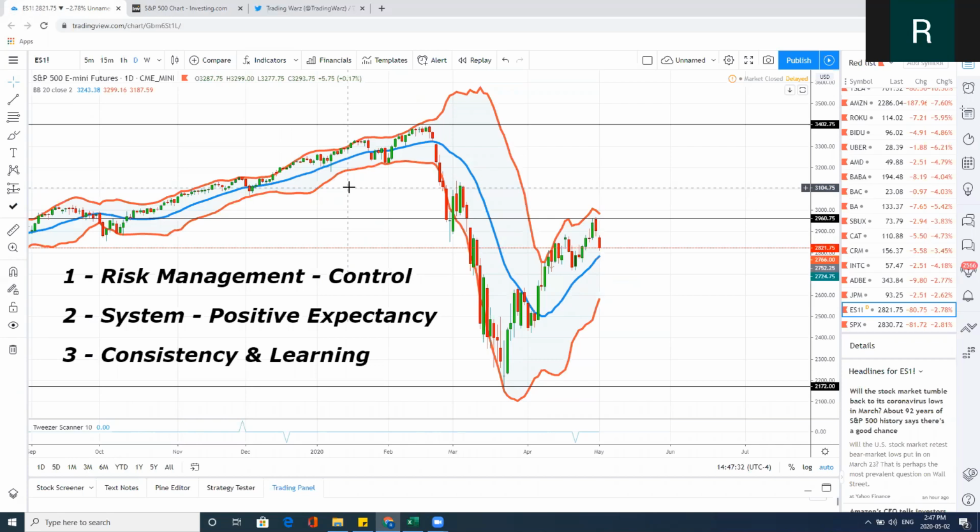Be consistent. Don't jump the gun. Don't be emotional, and always have the right attitude to keep learning. Okay, guys, this works on stocks, futures, options. It doesn't matter. These principles are the most important things, and this will dramatically change your trading career.